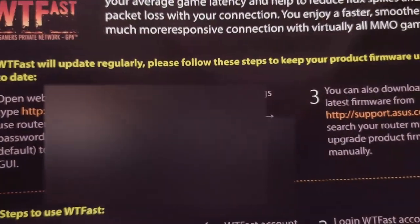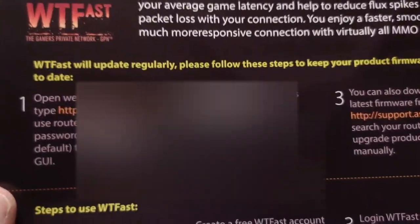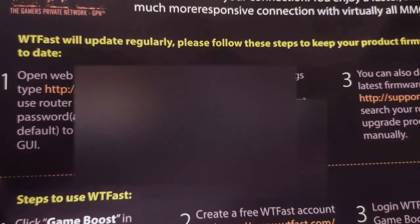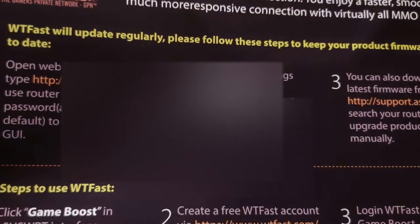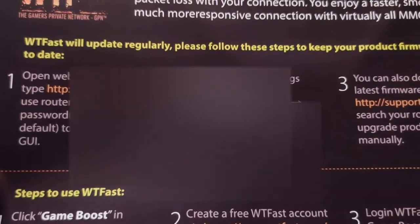WTFast will update regularly. Please follow these steps to keep your product firmware up to date. Open web browser and type http://router.asus.com.